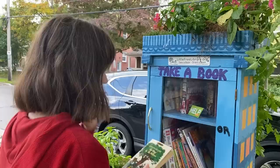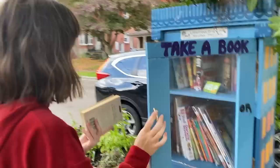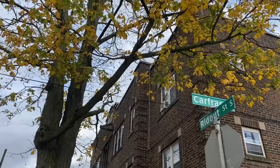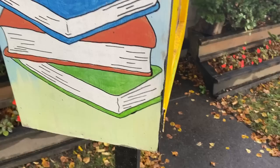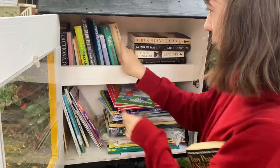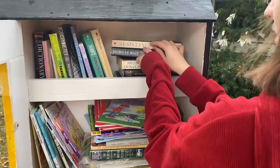All right, so we've been to this one before, but since we were passing it, I would just throw something in it. Okay. So, oof. This is a disappointment, what can I say? Look at this though. We have historical fiction, Josephine. I'm seeing Great Expectations, very old copy. This looks like thriller. Ooh, it is a very spooky autumn day right now.